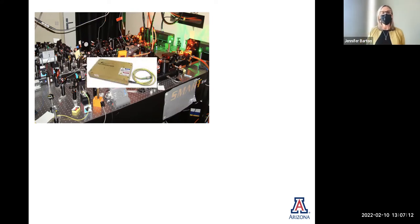Now we can do things and package them. This is one of Nestor Pegambarium's lasers that's packaged all neatly in small fiber systems. This is what I mean about technology. Whereas we can't take an optical table into the operating room, we can certainly take one of these small lasers.